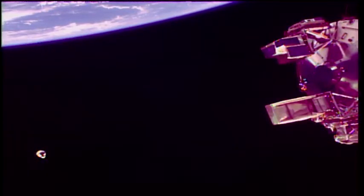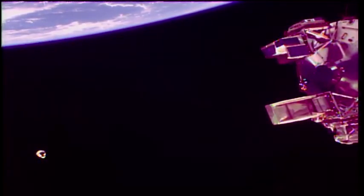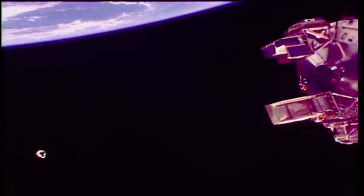So we are hearing that Dragon has been cleared to do the approach towards waypoint two. That is, again, only 20 meters away from the International Docking Adapter.